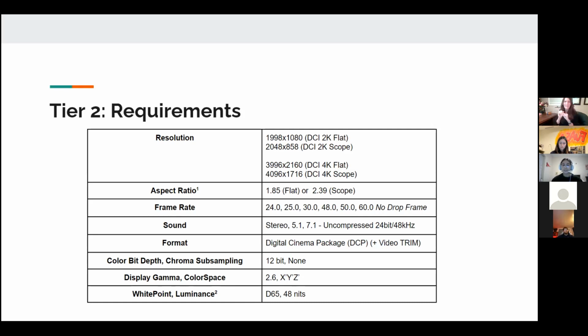For sound, you can either do stereo like tier 1, but the benefit is for tier 2, you can do 5.1 or 7.1 surround sound. As mentioned before, essentially you're creating a DCP, and don't forget about also submitting that video trim file. And then I won't go too much in depth into the color bit and gamma stuff, but if you're interested, just ask us questions. But for now, we'll just move on from that.